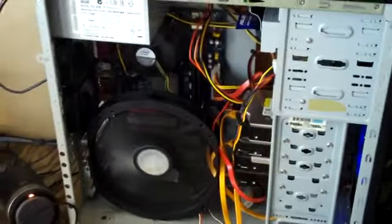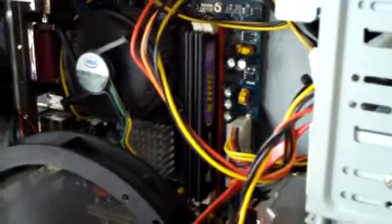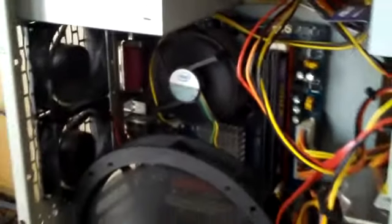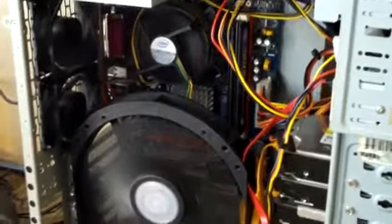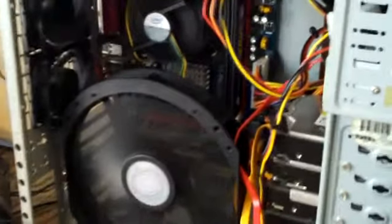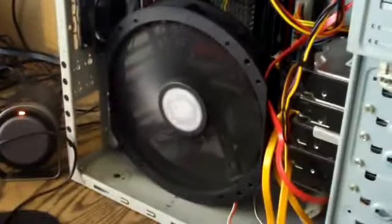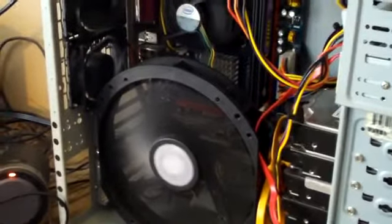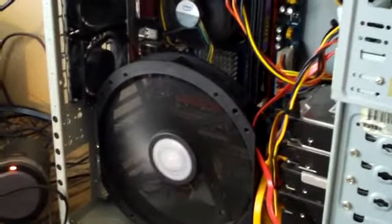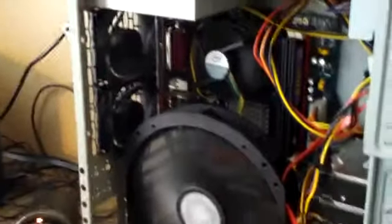Currently I'm running an E4500, same as the chip I was running before. Got my 2 gigs of Corsair XMS2 memory in there. I'm running a Zotac N73 value 610i NVIDIA chipset motherboard, just using the integrated video for the moment. And if you're wondering why I have the huge fan sitting there, it's because the chipset on this motherboard gets extremely hot, and as you guys know, I don't like things running too hot even if they're not overclocked.